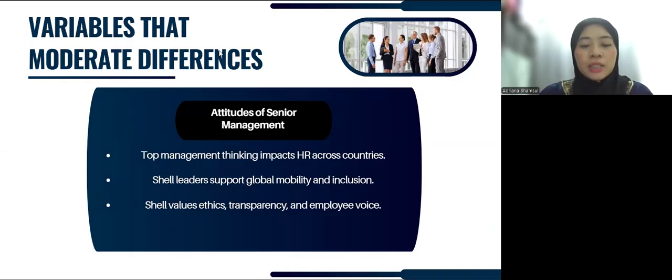At Shell, leaders must choose between controlling everything from headquarters or allowing local teams like in Malaysia to make their own HR decision. When leaders support local flexibility, HR becomes more effective because it fits with the country's culture and laws. Shell senior leaders support global talent movement and diversity. Managers often work in different countries to gain local experience. In Malaysia, local leaders are trusted to make HR decisions. This shows Shell balances global values with local flexibility.